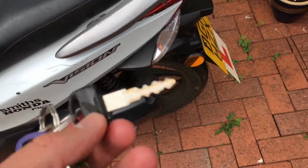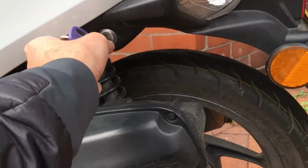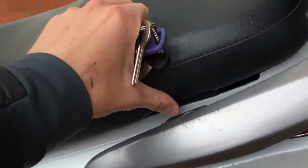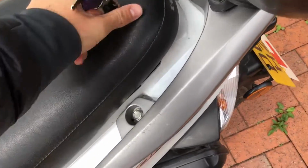Here you see all my keys. In this little compartment on the left hand side, you've got this little piece here. This doesn't turn it on, but opens up storage, which I'll just keep gloves and first aid kits and stuff in.